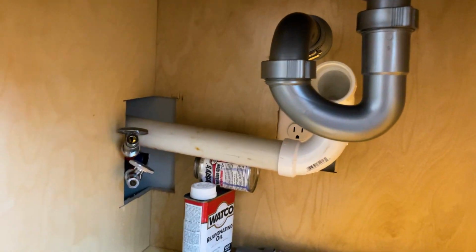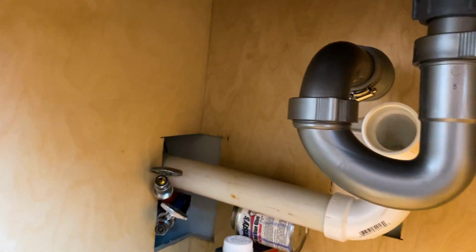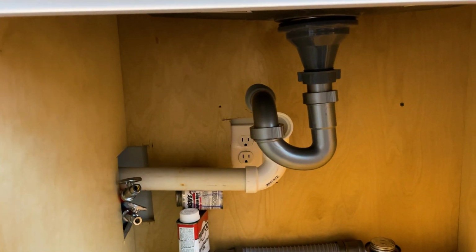Time to run some plumbing. All exciting stuff, huh? Got the water valves on, got the drain. Now I'm just gonna glue it up. Looks like it's gonna work pretty well. So get that done. We need silicone to put the sink in.